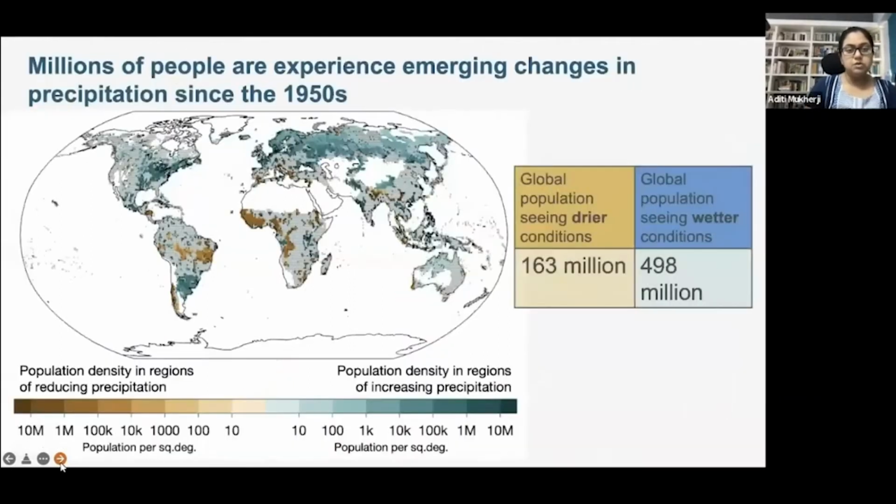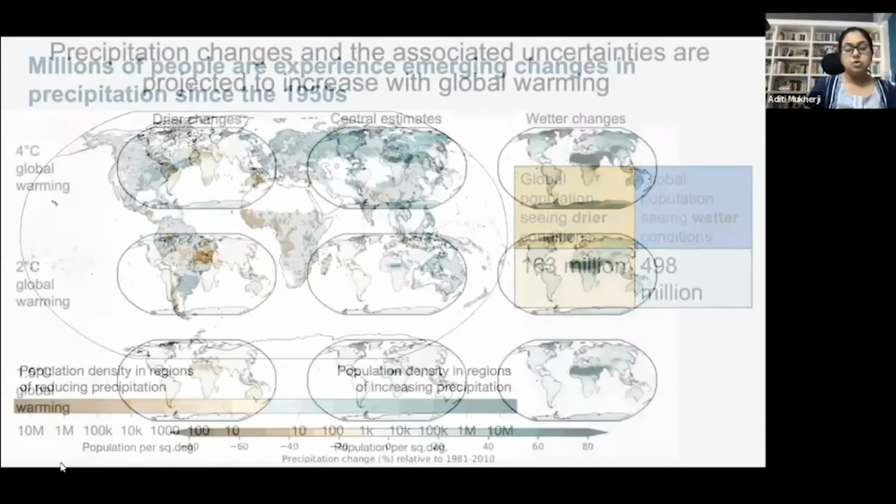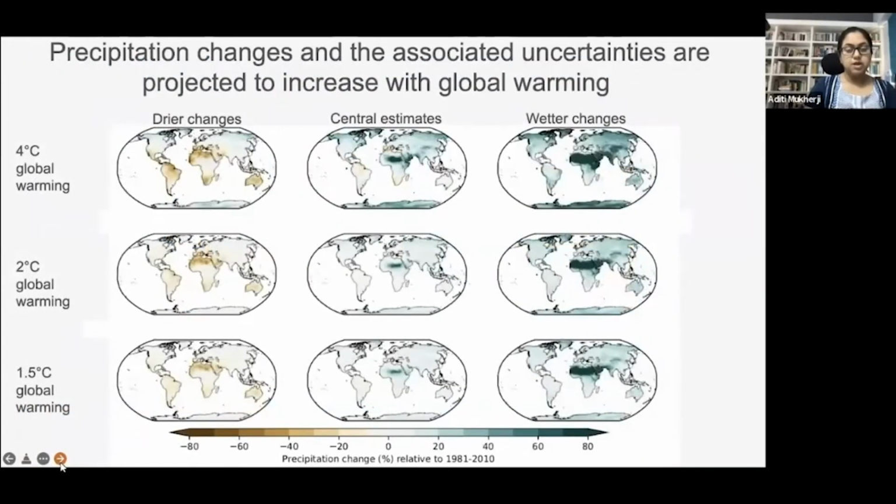What's also important is that, as we said, since the 1950s almost half a billion, 500 million people have seen parts of their world getting wetter. 163 million have seen their parts getting drier. So overall, a large proportion of humanity are experiencing climate change through changes in the water cycle. And this is only projected to intensify.